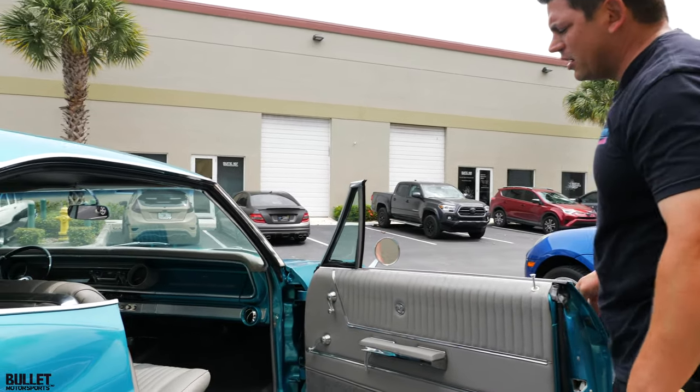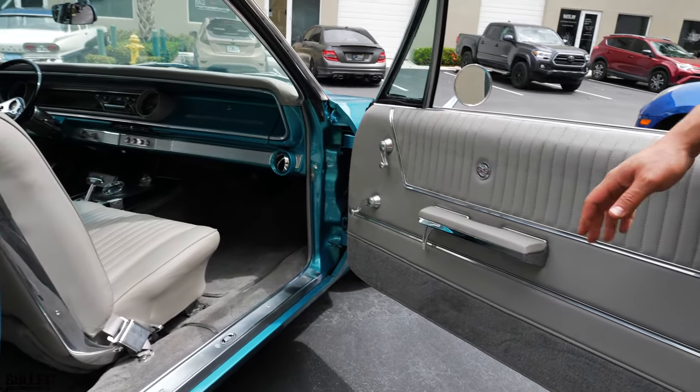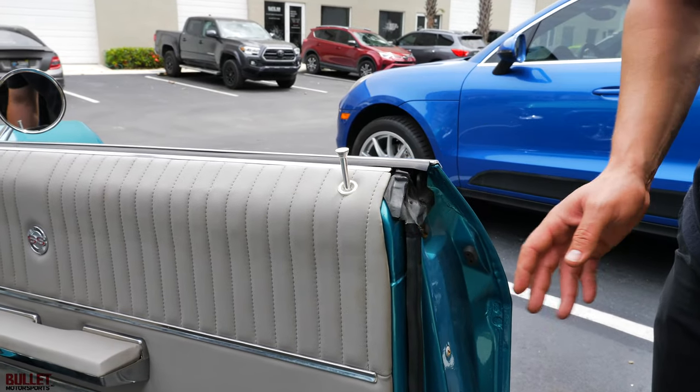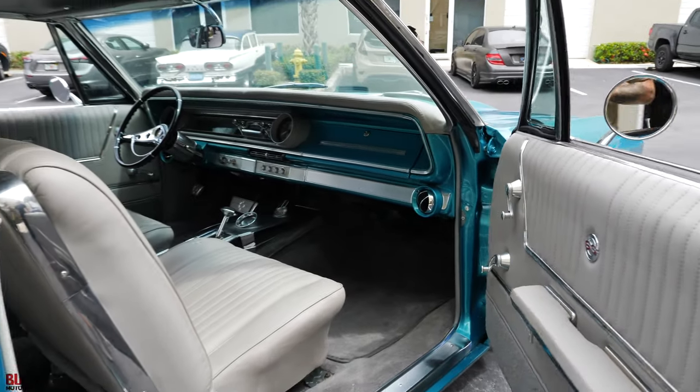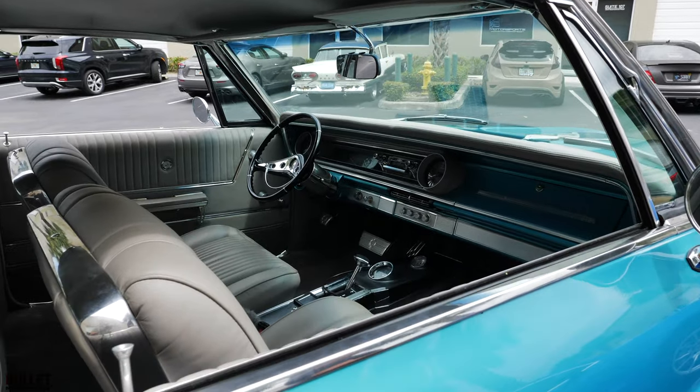Got door panels here. All of these look really nice. All your insides look good. Everything works nicely. Let's jump in it and go for a ride.